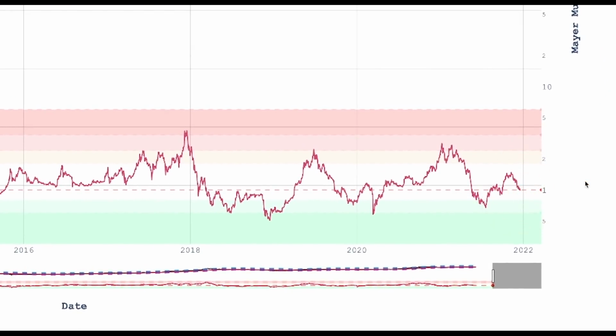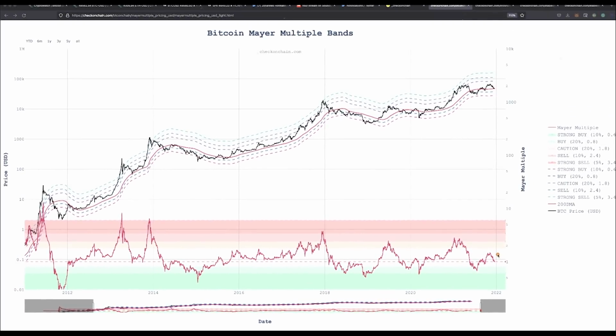We have had a full reset now of the Mayer multiple. Zooming back out, we can see that tops usually come in above around this 2.5 level, roughly 2.4 level. We see the 2019 peak there, the 65K peak here, and also a lot of previous bull markets well above that range.